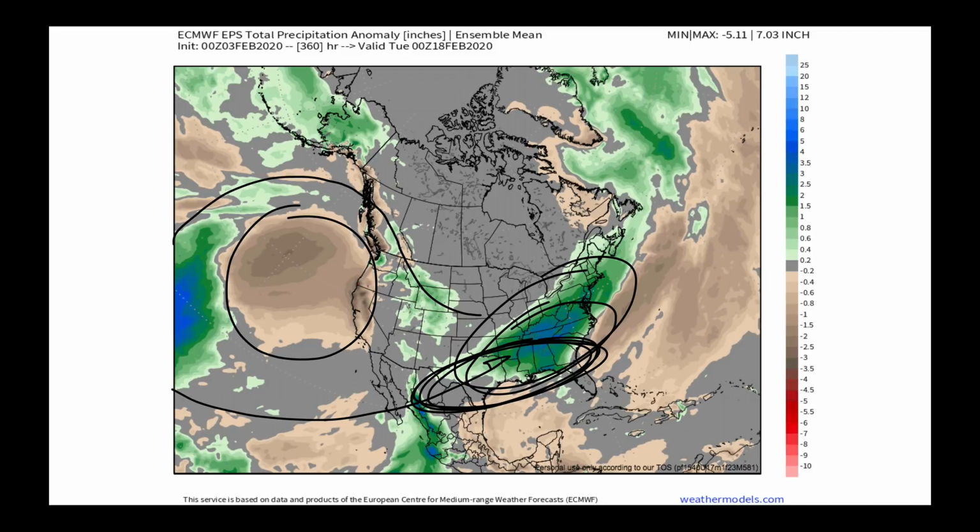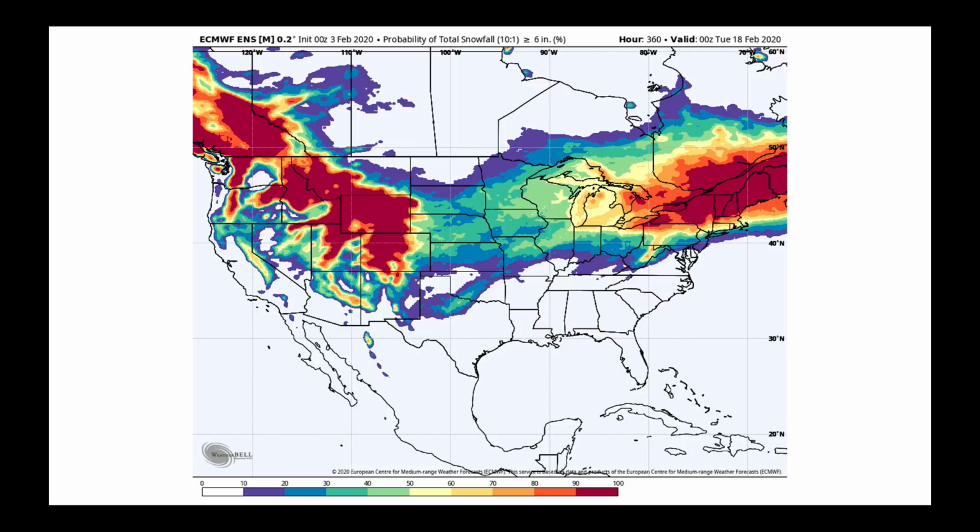Okay, from there I want to take this international. Oh, no, snow first. Over the next 15 days, where are the regions where we could at least get 6 inches of snow in terms of probability?